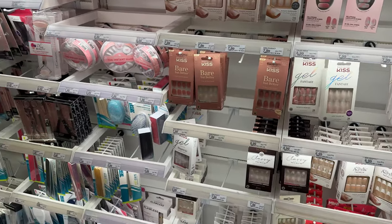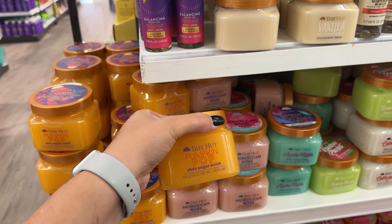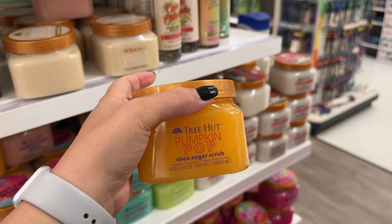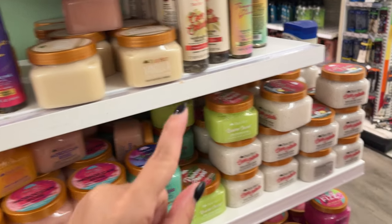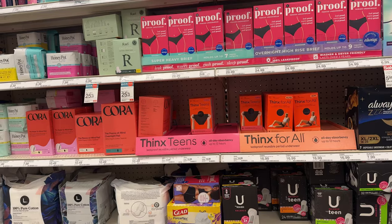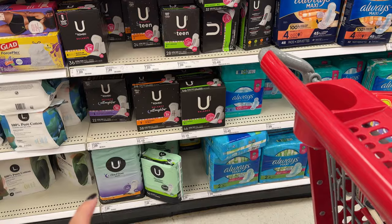Question, how do y'all feel about the Tree Hut scrubs? Ooh, pumpkin pop. I wonder, we're going to smell that. This one smells like a candle that you would get from Bath & Body Works. I don't know how I would feel putting that on and smelling it all day long. I also saw that they had a firming body oil. I want to try this. Gosh, guys, what are we using these days? I found that the Kotex has a clean brand, which is what I've been using.